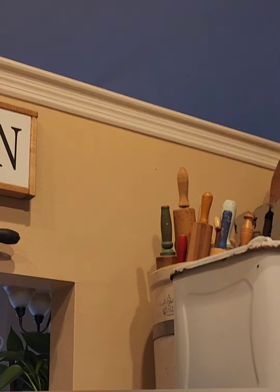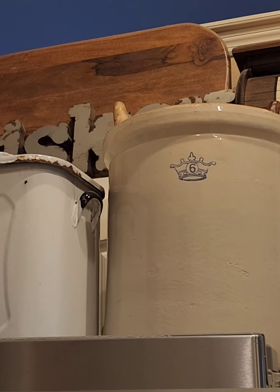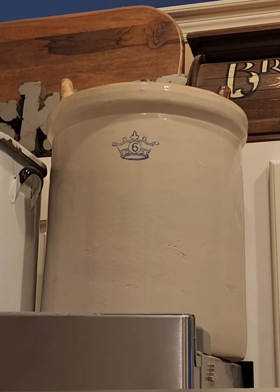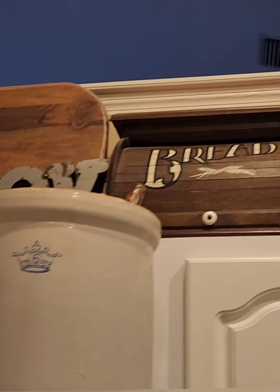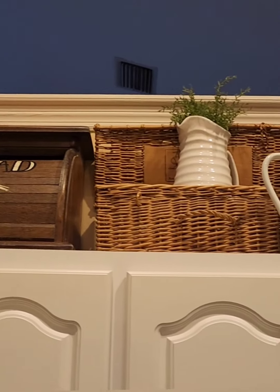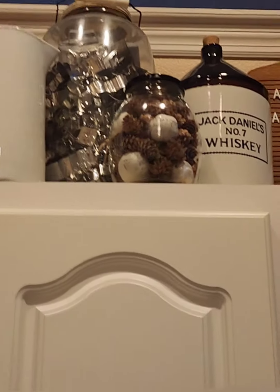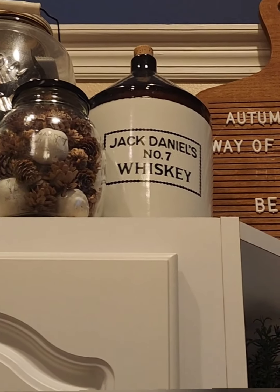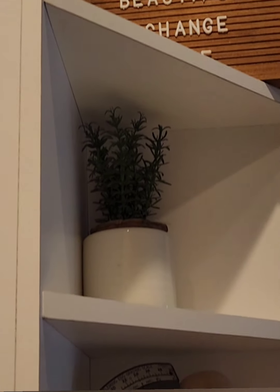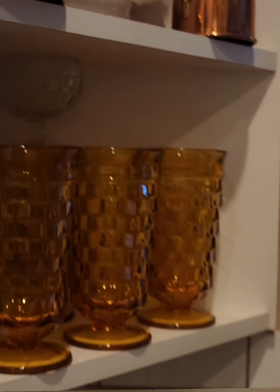So nothing really new here. I have some crocks with some rolling pins here, old rolling pins, and an old enamelware bread box. Nothing's new up here. Just cutting boards, a bread box, some baskets, some old crocks and pitchers. This is fall related here. It's some pumpkins and pine cones. And then my little message board there. I did bring in some copper here and some of my amber glasses here.